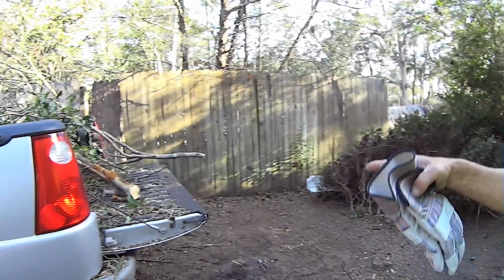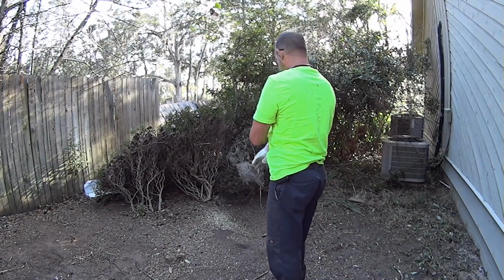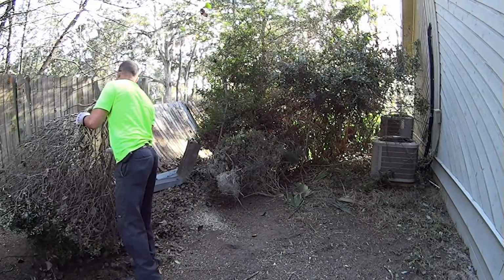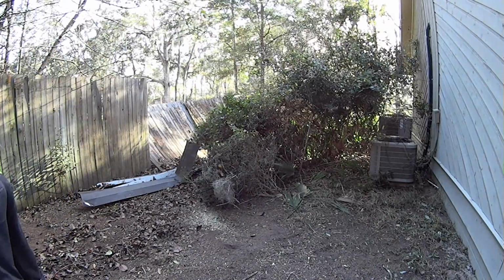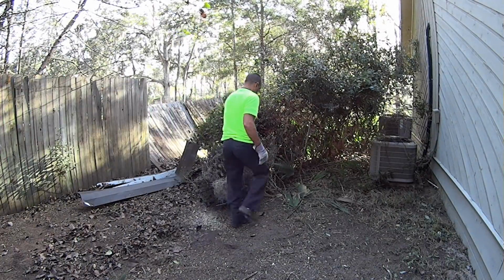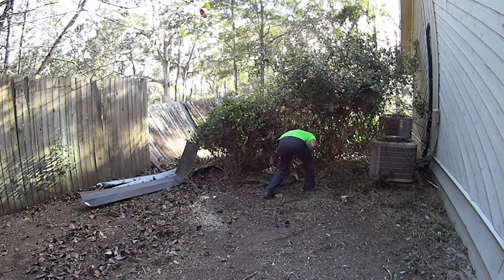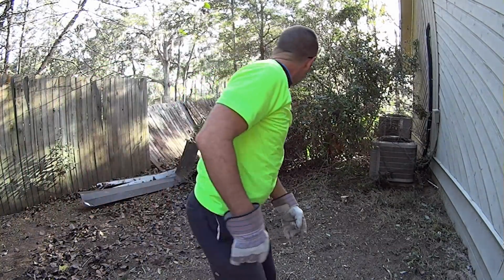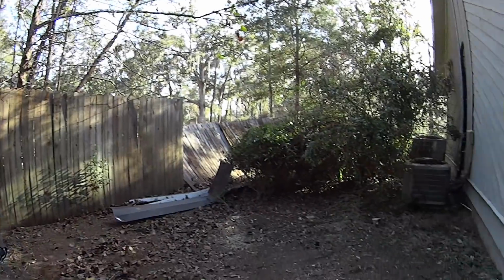Okay, so you see what we're doing, right? Here's the truck. Here's the big stuff we just cut. So let's start loading it up. Alright, now we'll dump this and we'll come back and do some more big cuts.